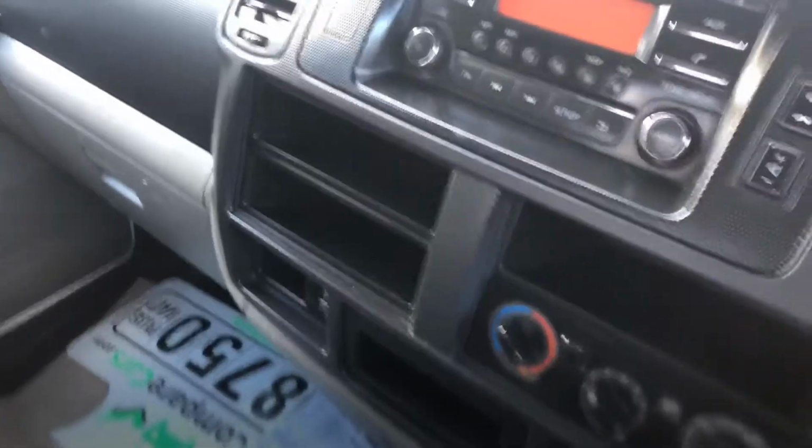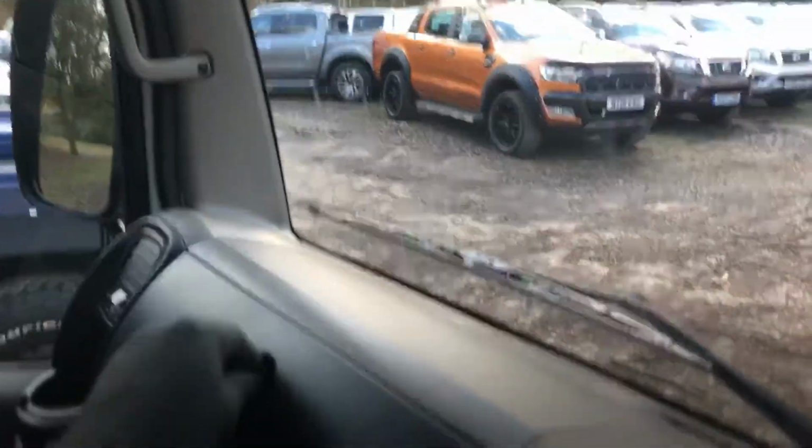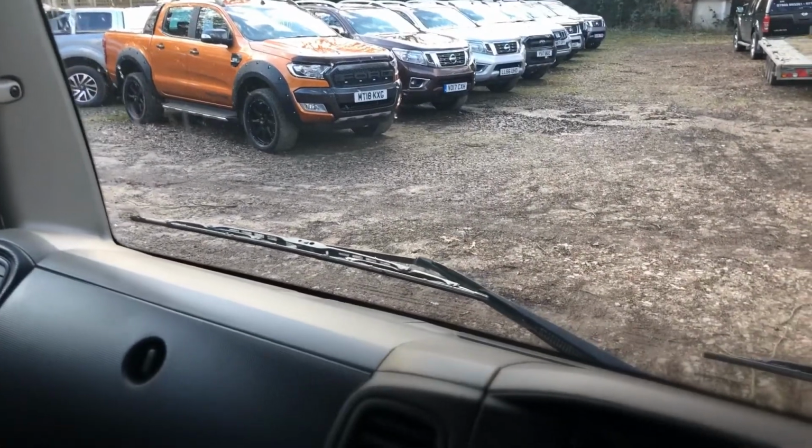Everything works. It's a 5-speed manual gearbox with a reverse. Oh, there's a top box as well, I forgot about that. So there's a top box as well, as you can see.